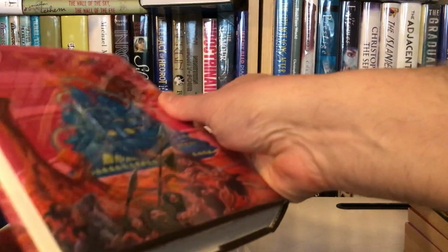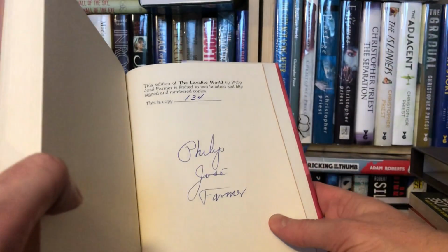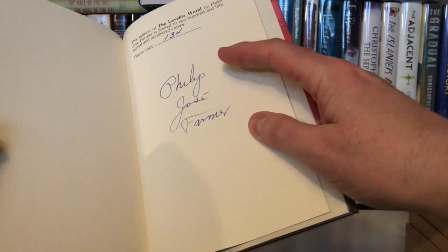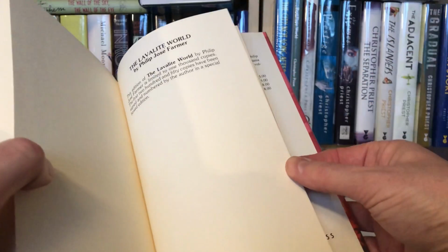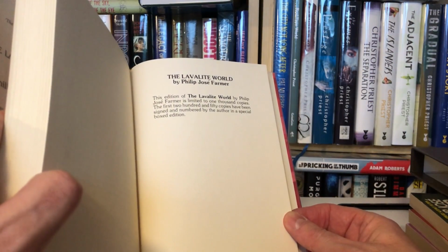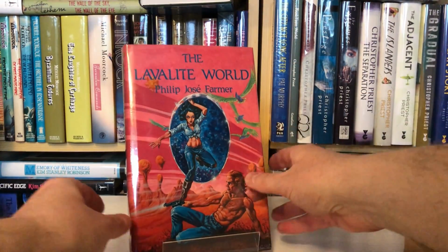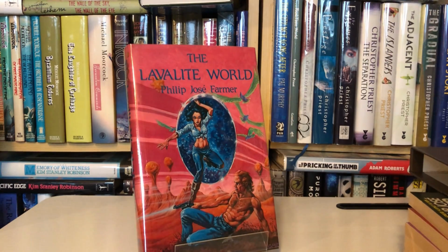So again, we'll have a look, and let's see. Art by Chris Miller, number 134. Again, Farmer's signature, this time in three tiers, reflecting the World of Tiers. And again, the limitation statement, which is in the back. Usually these are in the front. Again, 1,000 copies, 250 signed and numbered. So that's the standard. So the other 750 either went to bookshops, probably to specialists, or direct into the hands of dealers and collectors. So there we go.